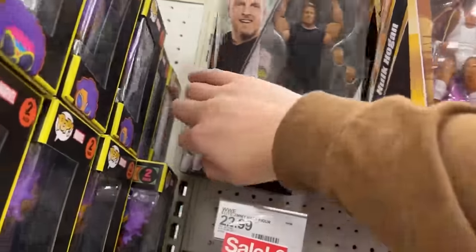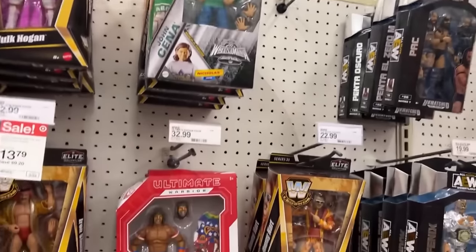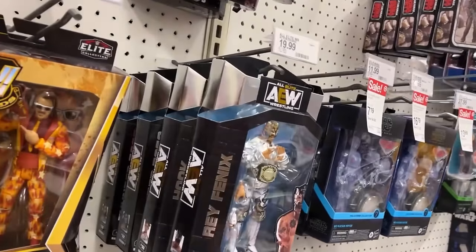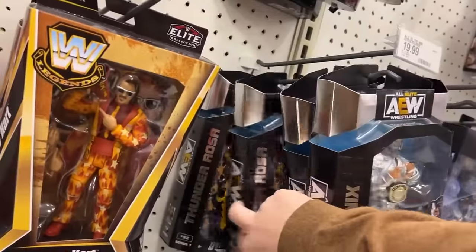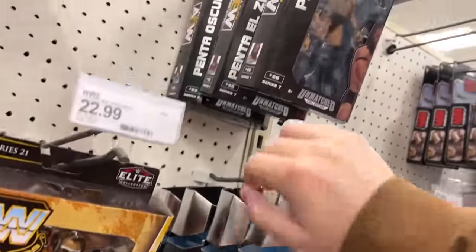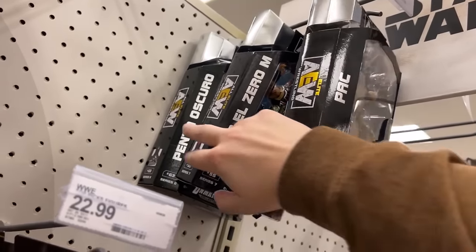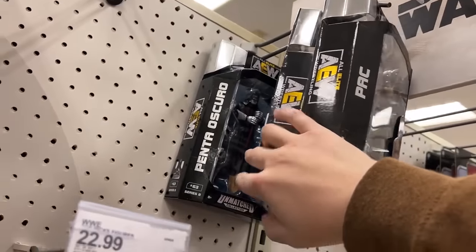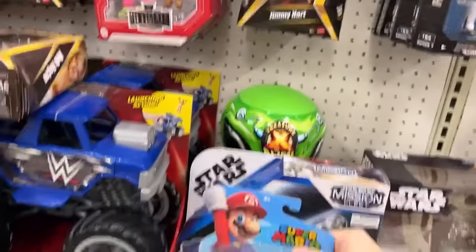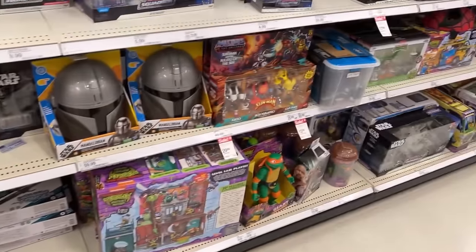We got up here Pat McAfee, Trish and The Rock, and that will ever Cena. AEW's got Ray Phoenix, we got Hook, a couple of Thunder Roses, Series 7, yeah, both of them. And then Punk, that Penta there is nice, the Penta Obscuro there from the CM Punk wave. We got our Koopa Troopa we are going to pick up because it's only $7.